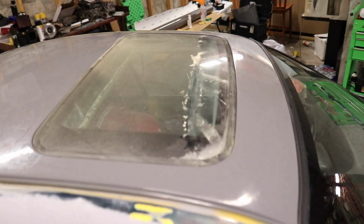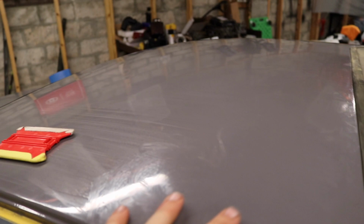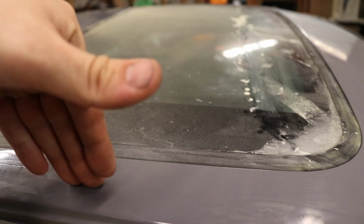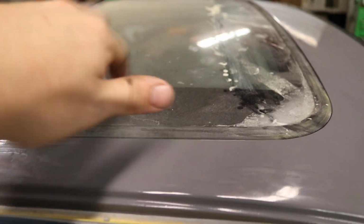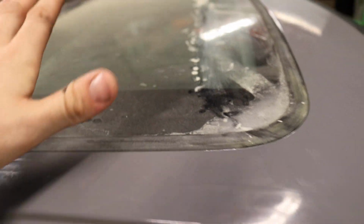The roof, incredible. Granted, this is dirty and smudged because of handprints, you can see them smudging on here, you know, oily hands. This, we wrapped all the way inside, so even when the sunroof is open, you can't tell that it's a wrap. It looks like OEM paint. It looks like freaking OEM paint. This man hooked it up.